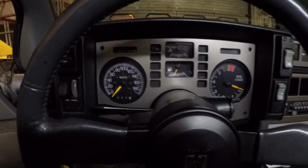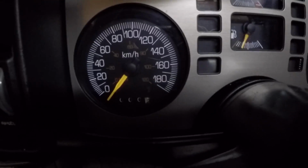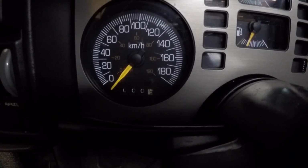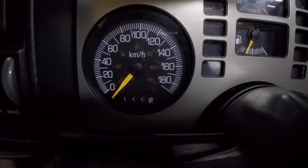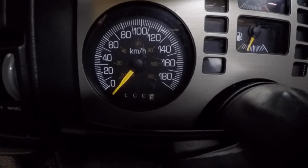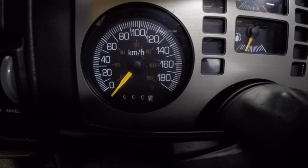Lovely. And if you see there, can you see 180 kilometers? It's a V6 that has 180 kilometers. So if you go off the clock at 180, you will be doing 115 miles per hour. The car is slow as fuck.